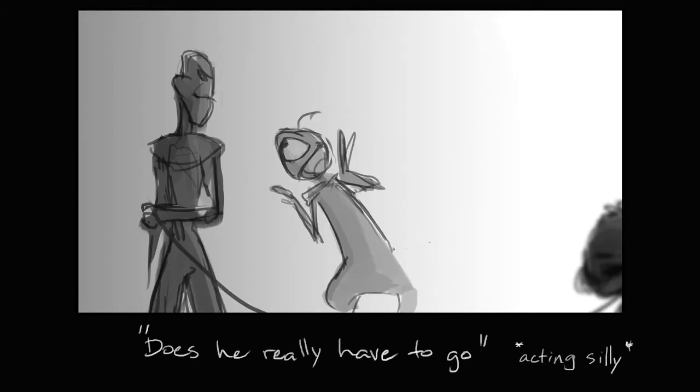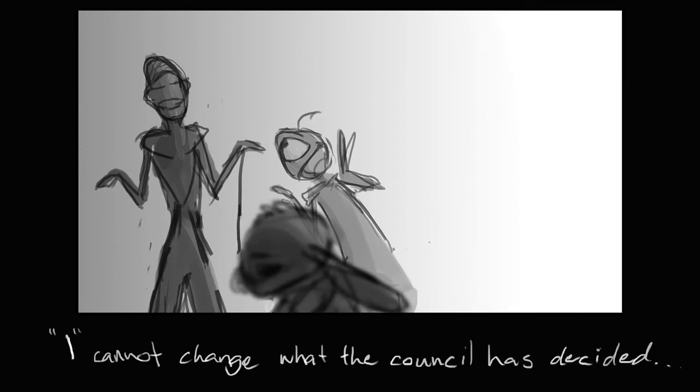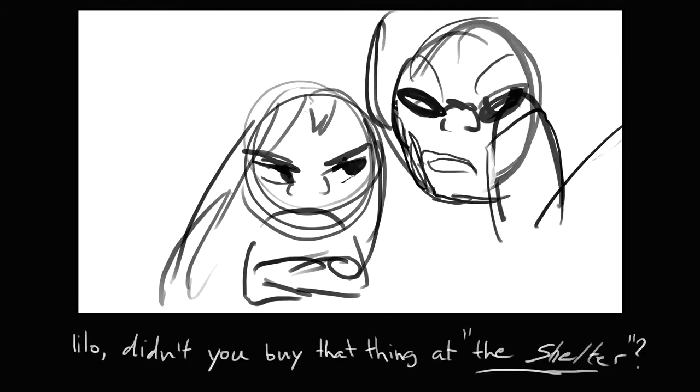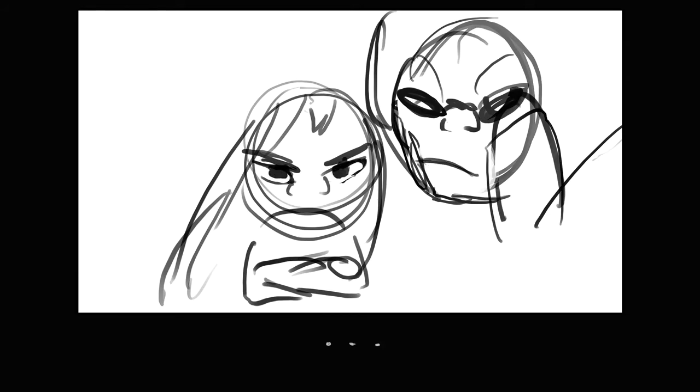And then this guy who is kind of the comic relief or the bad guy's sidekick says in a very playful way, being mean about it, "Oh, does he really have to go?" and acting silly. And the councilwoman just says, "You know as well as I that our laws are absolute. I cannot change what the council has decided." And then we cut back to Lilo, and her bodyguard kind of says, "Lilo, didn't you buy that thing at the shelter?" Kind of implying that the shelter is some sort of, I don't know, it makes it sound like it's a place where you buy people or things, or I don't know.